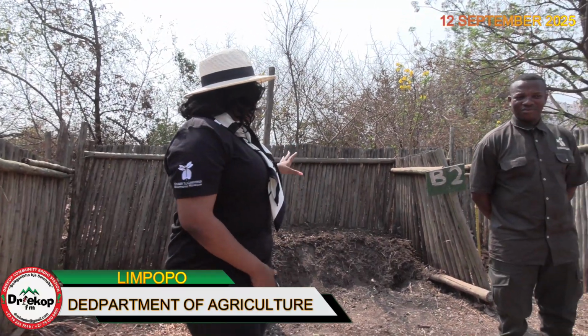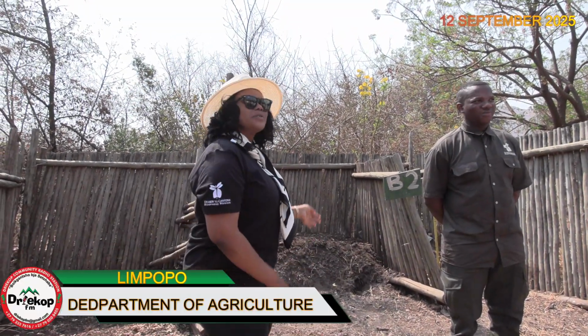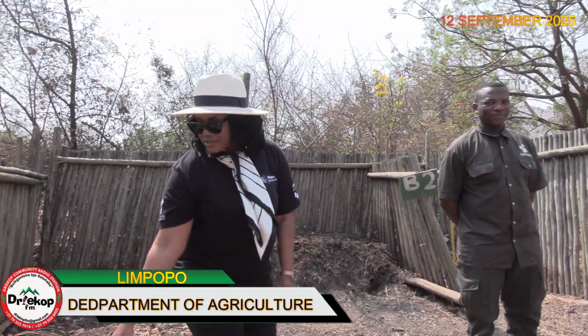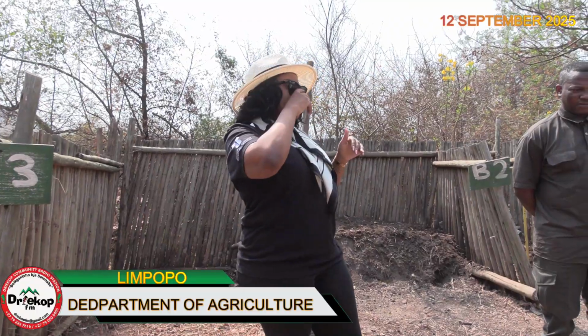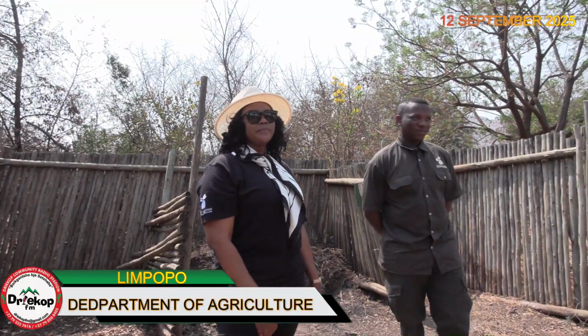When we were here the other time, they were telling us that the grade 7 kids are the ones who are checking if the compost is ready. They feel if it isn't ready, so they also get to adopt these practices. And what we do, this is movable, so we rotate it around the garden. By the end of the term, each of the grades would have had different parts of the garden that they will be learning from.